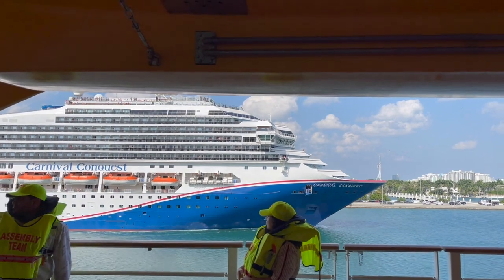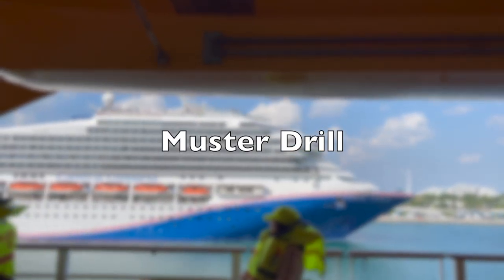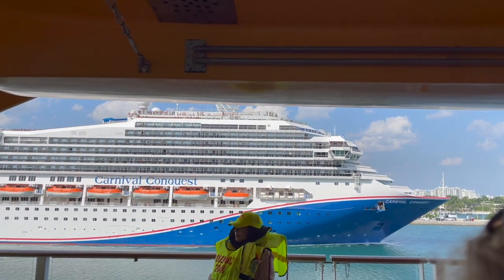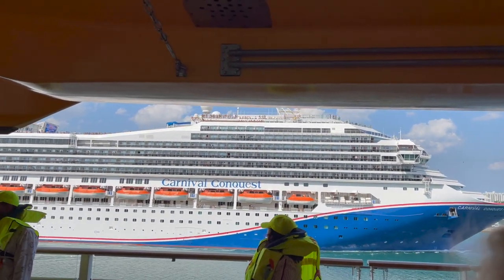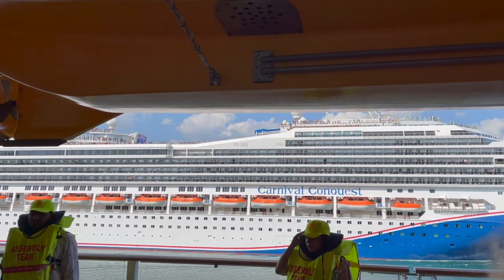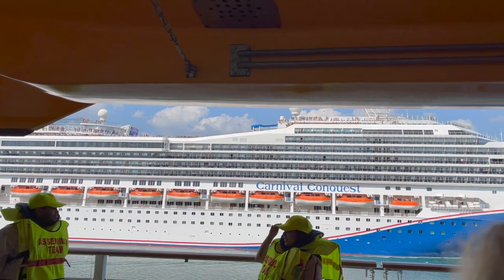One of the things that's mandatory for all guests on Embarkation Day is attending the muster drill. Your Key to the World card will let you know the location where you will attend your muster drill safety training. Once all guests have arrived from your area, they share the safety training instructions, or some locations have a video, and then it's time for the sail away party.